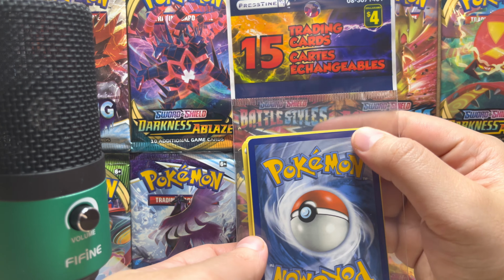I'm pretty upset about that, but can't be too upset. I mean, that was 15 cards for $4, so really not that bad. I guess for the remainder of the video, I'll kind of organize them, if anything. But yeah, let me know what you guys think of these card pack openings.